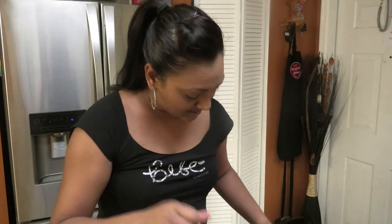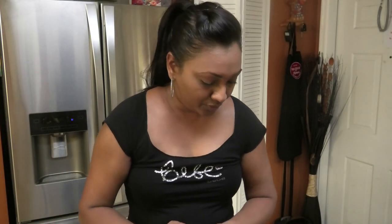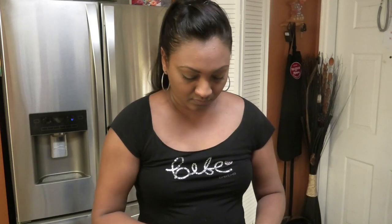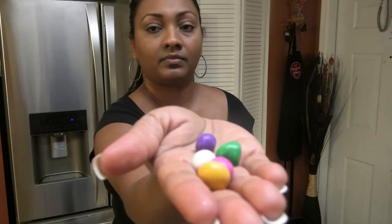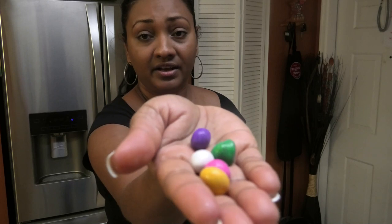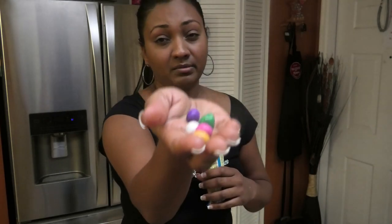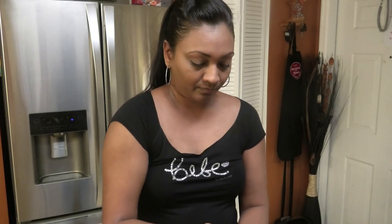Okay, my next item is peanut gems. It's a smaller version to the Jordan almonds. Now these have peanuts in them. The Jordan almonds would have almonds in it. So it's very similar to a ping pong also, just this one has this candy coating on the outside.